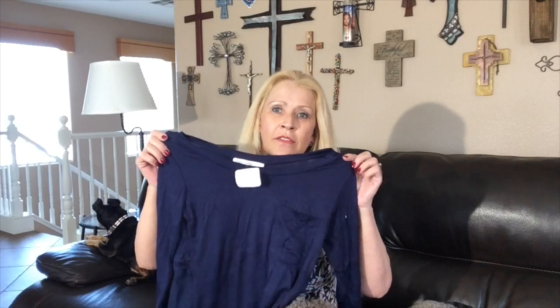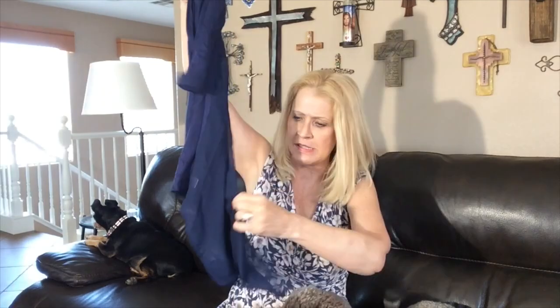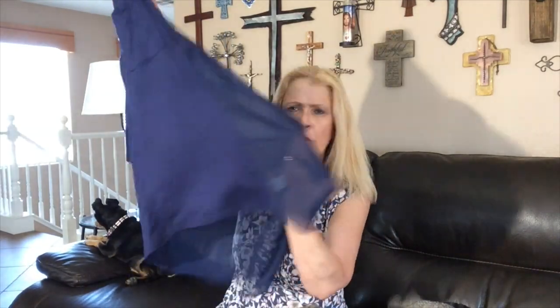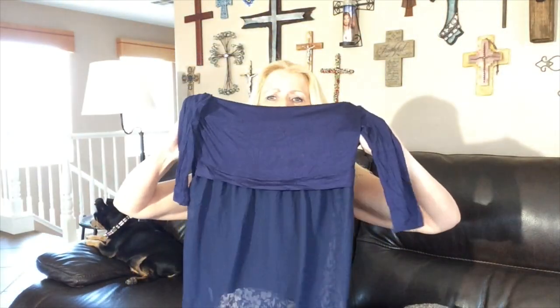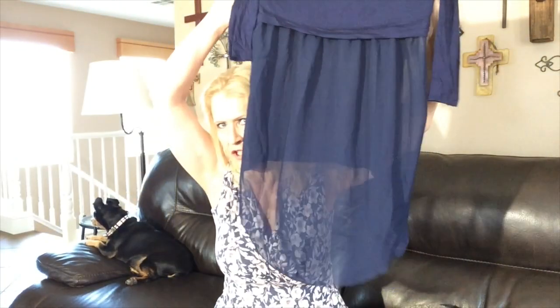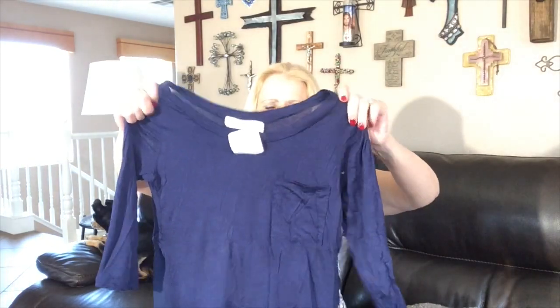Okay. First up, we have Heart Hips. It's a blue tunic. They seem to send me a navy blue tunic in every shipment. Okay, look at this. This is a high-low. Okay, this is different. This is a high-low, and it's a sheer fabric on the back. So it's kind of shorter in the back, and then we have that sheer fabric. The front of it is a crew neck with a pocket. It looks like 3/4 length sleeves. I like different and unique.